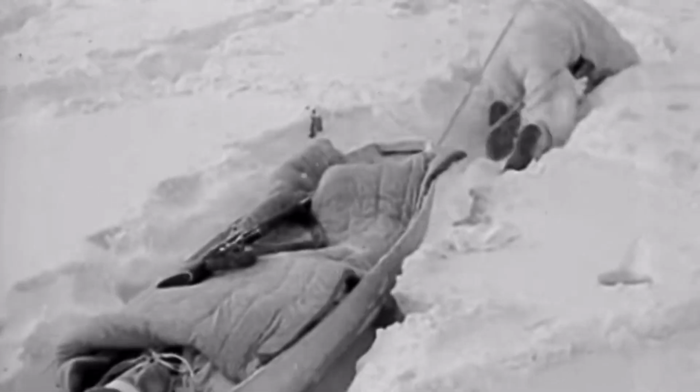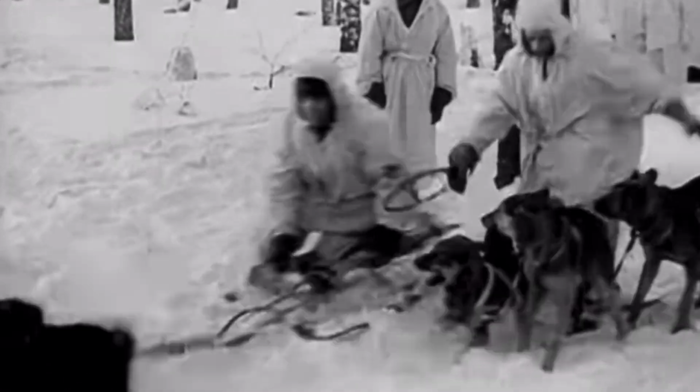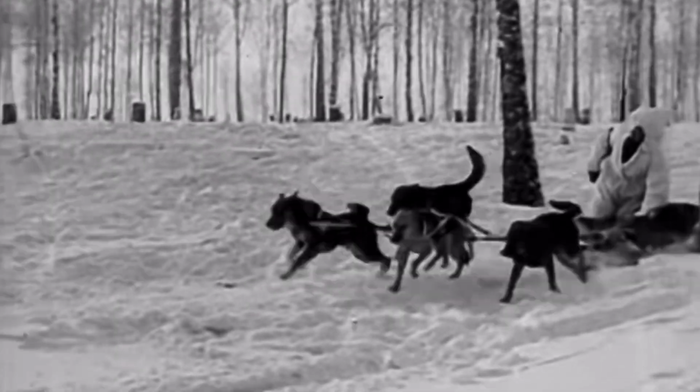To kick things off, we are looking at the Soviets' answer to keeping armed vehicles on the front lines, even when those lines are completely buried in snow and ice. I would like to introduce to you the light attack sleds known as Aerosans.